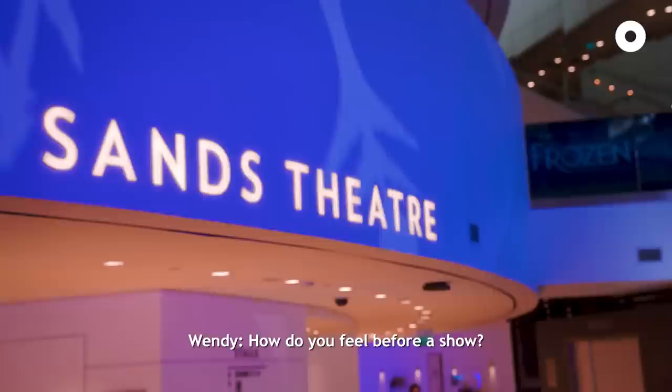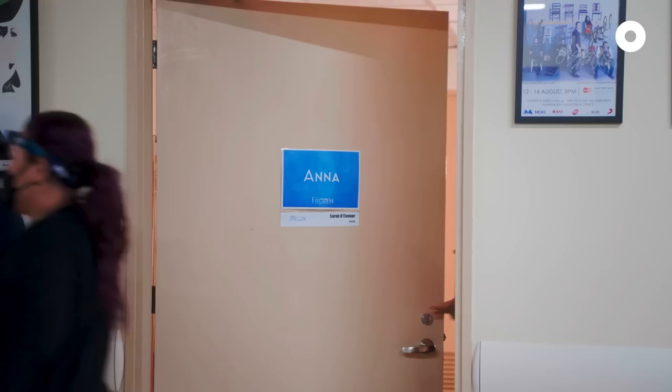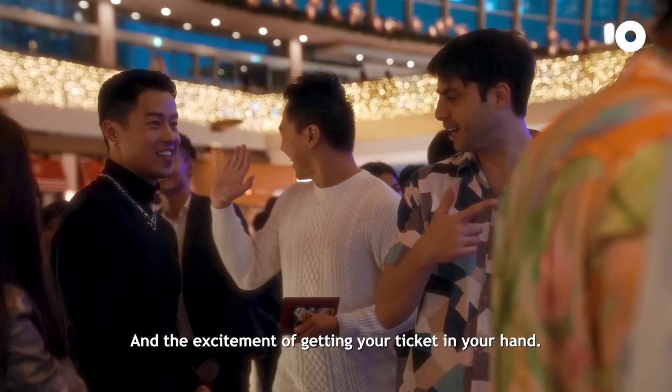How do you feel before a show? Even though you're doing the same eight shows a week, it's always different. The nerves are a little bit there, the butterflies. This is what we do every day. And when you come out of the stage door and you see your little Annas or your little Elsas, you just melt. And the excitement, getting your ticket in your hand, like, oh my God, the magic.